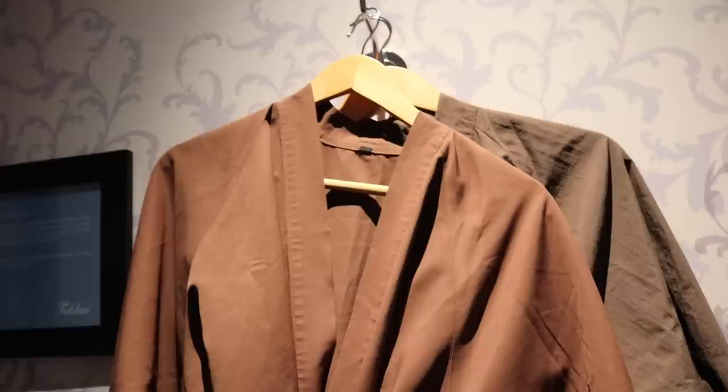Alright, so currently we are walking into the salon so I can get my hair colored and cut. So now I get to change into this fancy robe and I'm hyped. Woo!